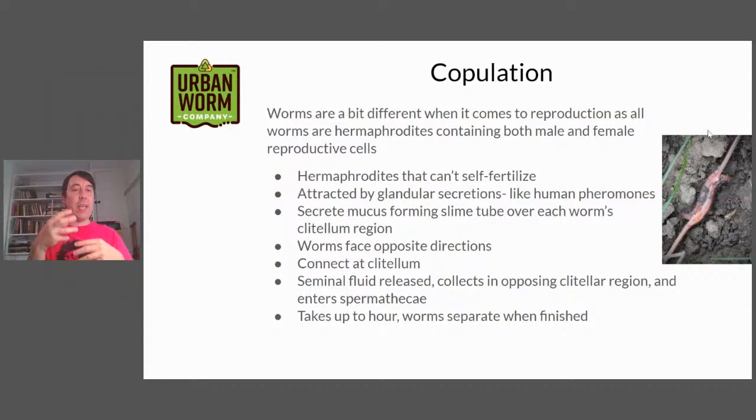And this whole process can take from just a little while up to an hour. And then when the worms are done and finished, they separate from each other. So that's the copulation part of it. And then they're going to form cocoons after that.